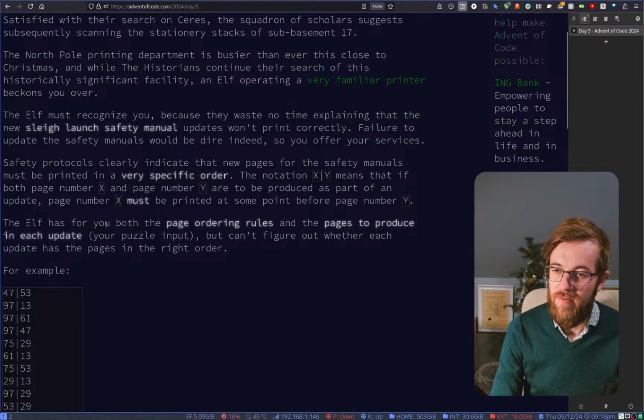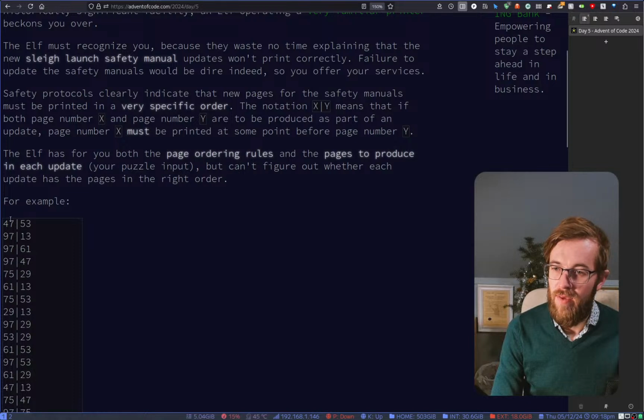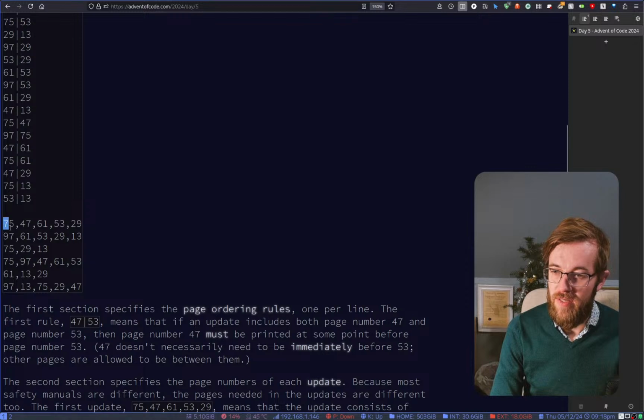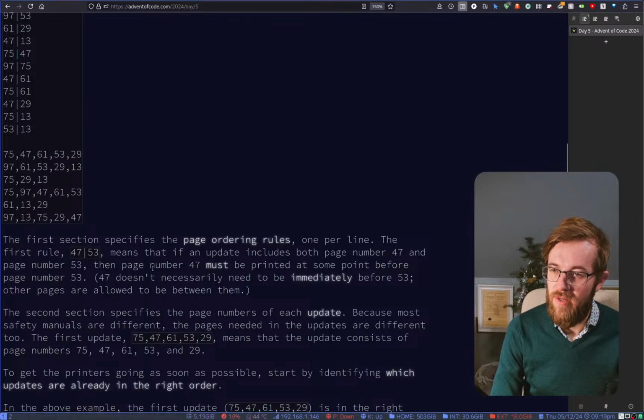The elf has for you both the page ordering rules and the pages to produce in each update. Right, all the page ordering rules and a different set of all the pages to produce. Your puzzle input, but can figure out whether each update has the pages in the right order. For example, so in this case, 47 must come at some point before 53. 97 must come before 13 at some point, and so on and so forth. And then this is the list of pages, I guess. Not quite sure what the sort of new lines here are doing.